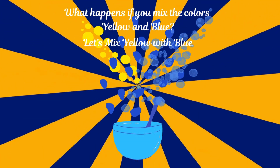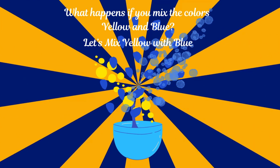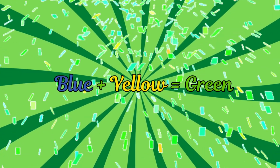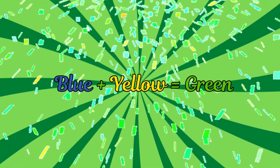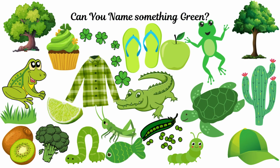What happens if you mix the colors yellow and blue? Let's mix yellow with blue and see what happens. Awesome! When we mixed the colors blue and yellow, we made the color green. Can you name some of the items here that are the color green?